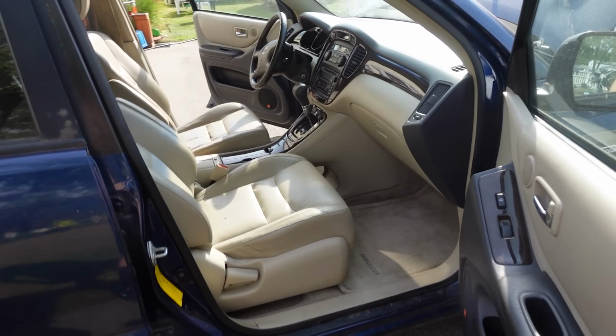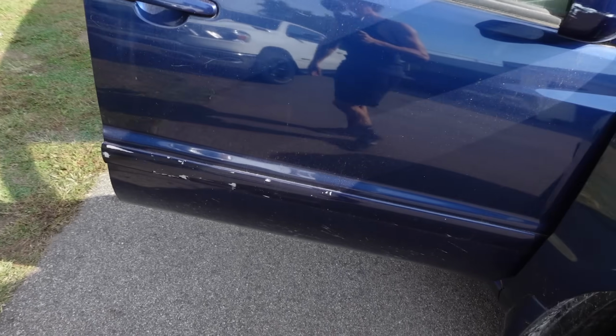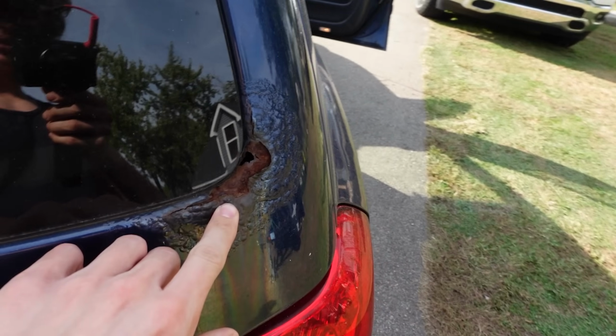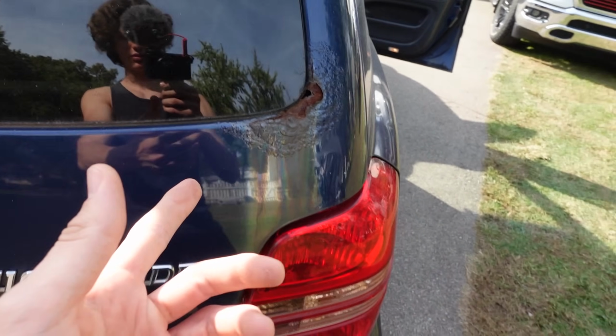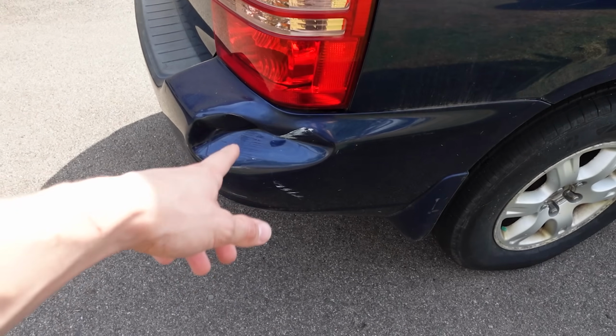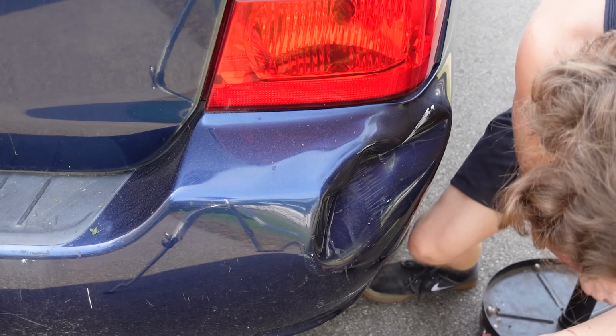And now that we got the inside looking nice, we got the engine bay looking nice, it's time to move on to the exterior of this car, which is probably the worst part about it. And I've checked, this is not leaking, at least when I rinse it down, and every time it's rained it hasn't leaked. So let's start with getting this big ass dent out. Let's just see. Oh fuck.